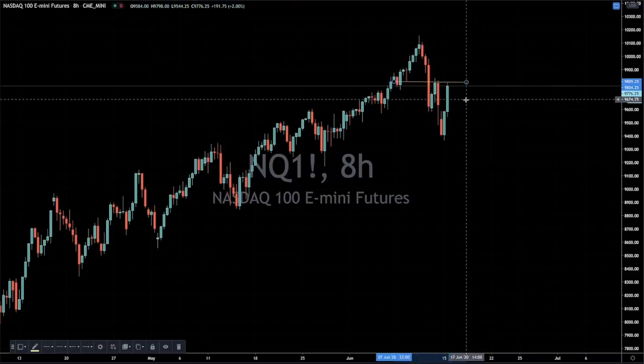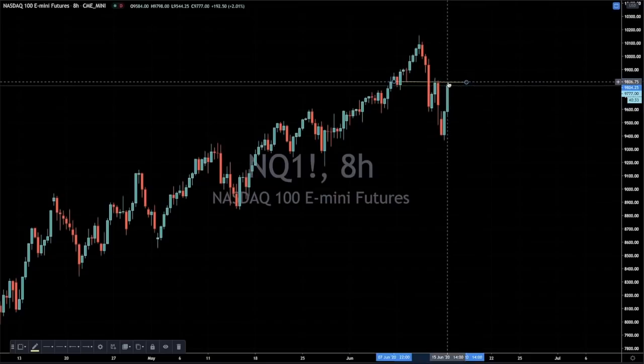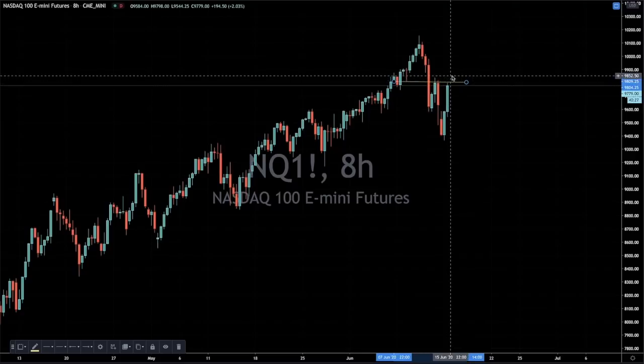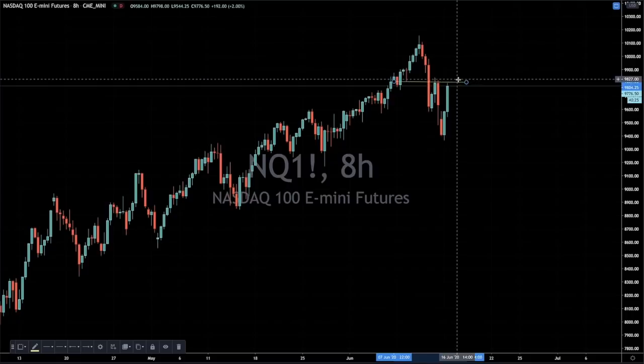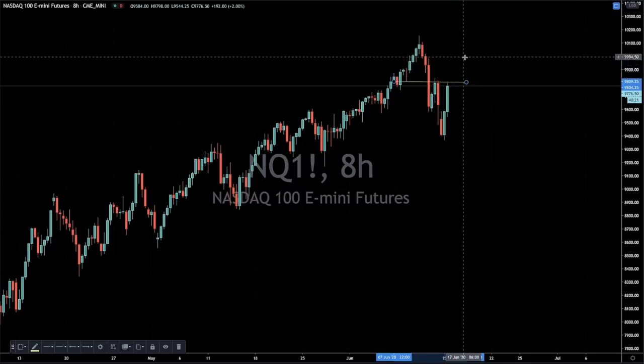Fast forward that over here. This is an area that it needs to reclaim, right? If it claims this area over here, which is coming in around 98.06, and by reclaim it, I mean trade above it, then it has the opportunity of perhaps continuing a momentum and then maybe even getting up towards somewhere around the 10,000 area once again.